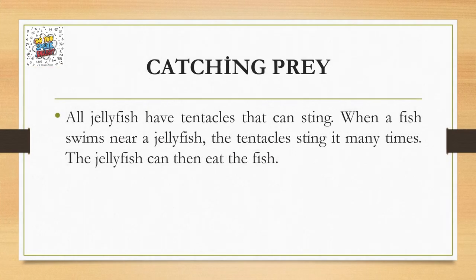All jellyfish have tentacles that can sting. When a fish swims near a jellyfish, the tentacles sting it many times. The jellyfish can then eat the fish.